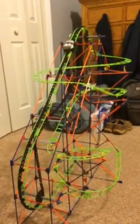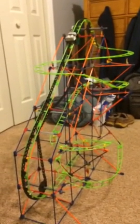So there's that one. Now my next roller coaster, the one I made last year, believe it or not, last Christmas, is the Carnival roller coaster. This roller coaster took me about 2 hours to complete.